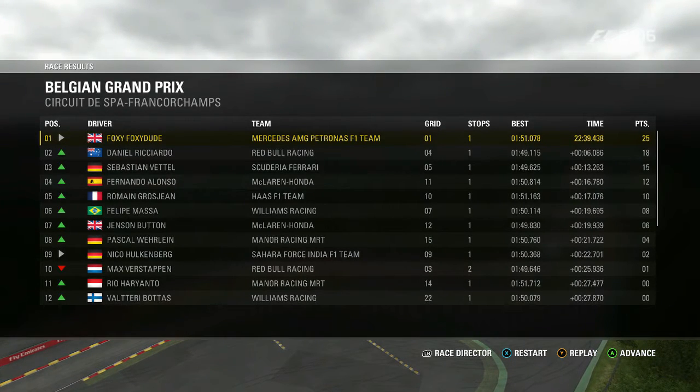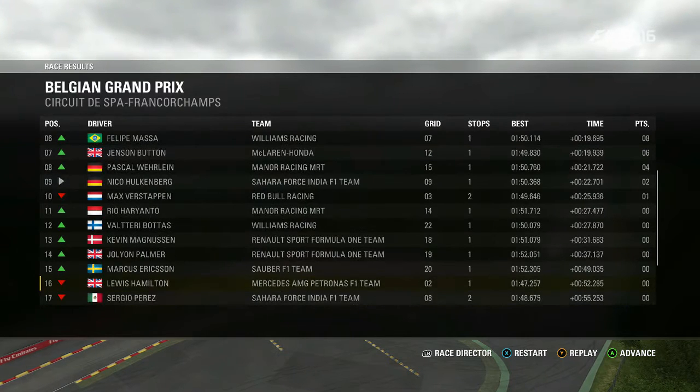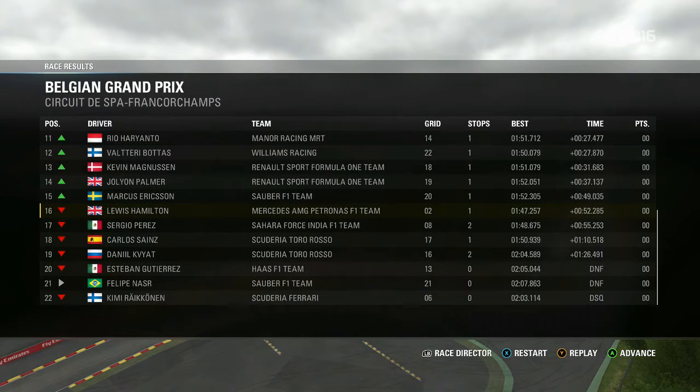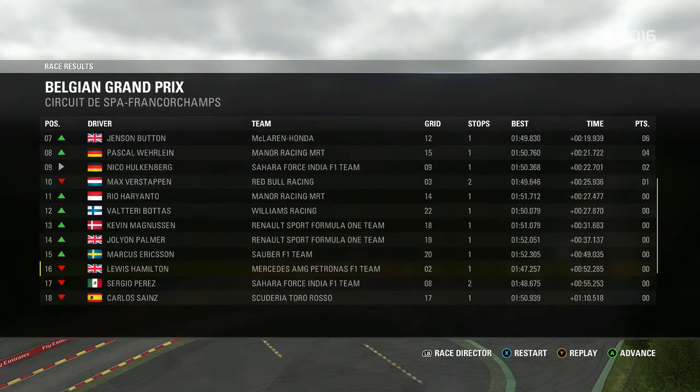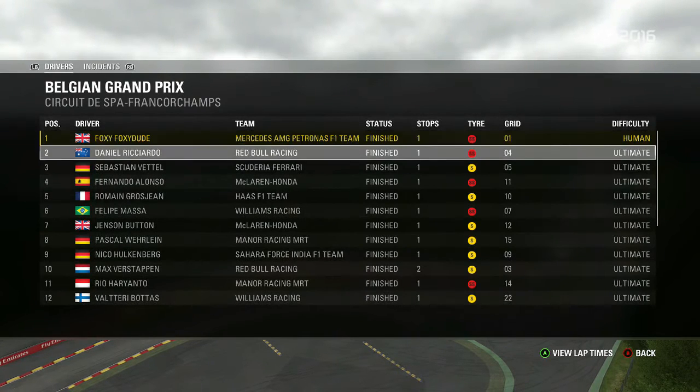But as you can see, there is the full classification for you guys. Ricciardo 2nd, Vettel 3rd, Alonso and Gutierrez and everyone finishing. Hamilton not finishing in the points at all. So again, we have gained 25 points on him. Raikkonen there getting disqualified, so showing that when he stopped on the circuit for no reason, he did indeed get disqualified. And there is proof there.